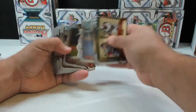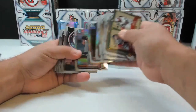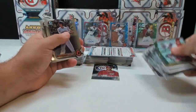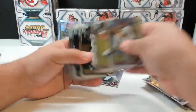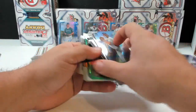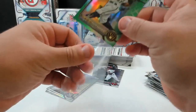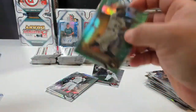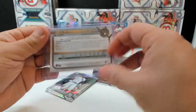And we continue. We're digging. We're digging for treasure. That's what I call this part. You're just digging for some treasure. Sometimes you find refractors. Sometimes you find color. I'm waiting for the day I just find a non-auto superfractor in one of these little piles. That's the dream. This is a Phyllis Valerio to 99.